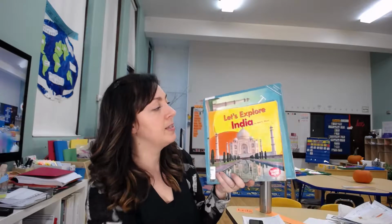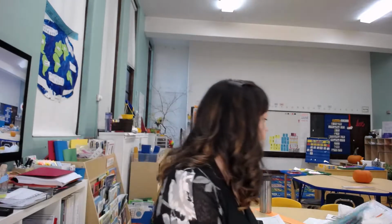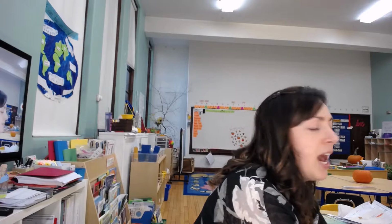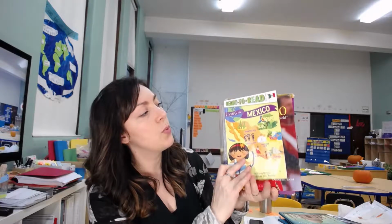So each parent sat with 4 or 5 kids and read them books about their own country. And then they had Post-its. They could mark the pages if they wanted to. Once they were done and the timer was up, they spent about 20 minutes reading. After the 20 minutes was finished, they sat down at the writing table and each child wrote down 2 interesting facts that they learned about their own country.